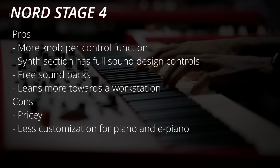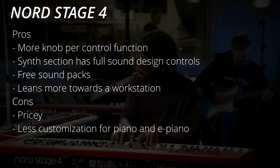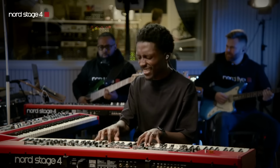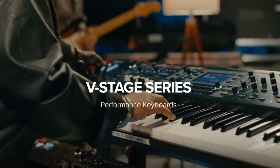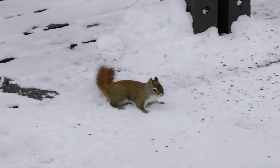I've played a Stage 4, and it is definitely a top-notch keyboard, and I would definitely need to play the V Stage before making that decision to see how much Roland has improved their keybeds and piano and e-piano sounds. Let me know your thoughts. Which one do you think is right for you?